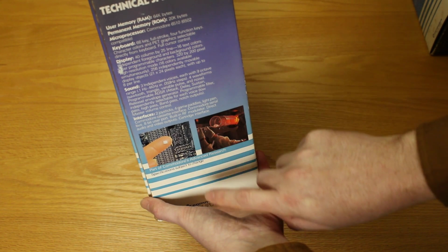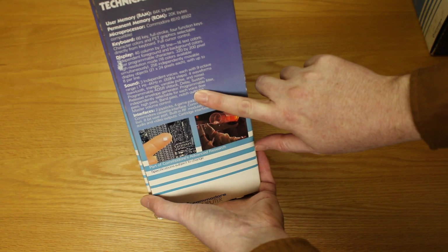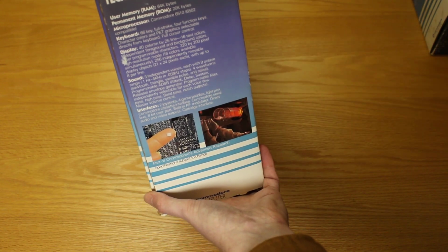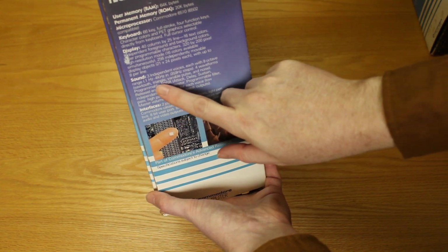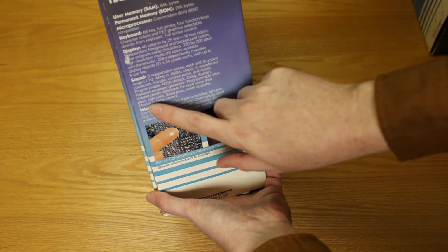Sound, we have 3 independent voices. So what's really significant about the sound on the Commodore 64 is I believe it was the first personal computer to come with a built-in music chip or music synthesizer. So it was pretty significant having that. So it's 3 voices, 9 octaves. You have 4 waveforms which you can program. You've got the sawtooth, triangle, and variable pulse and noise. You can program in the attack, decay, sustain, and release.